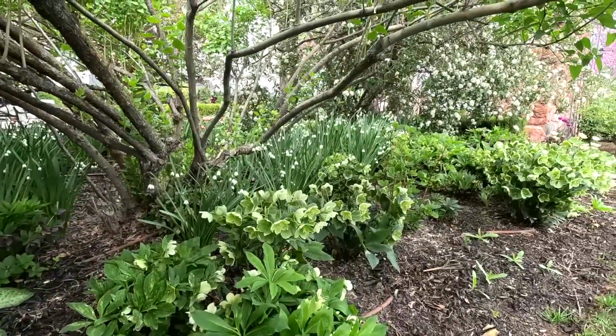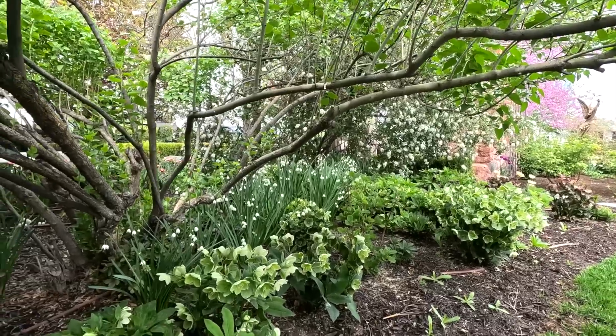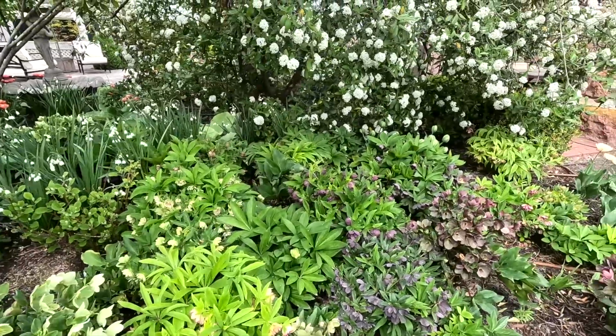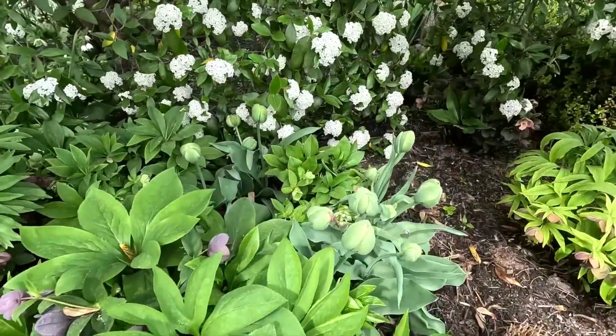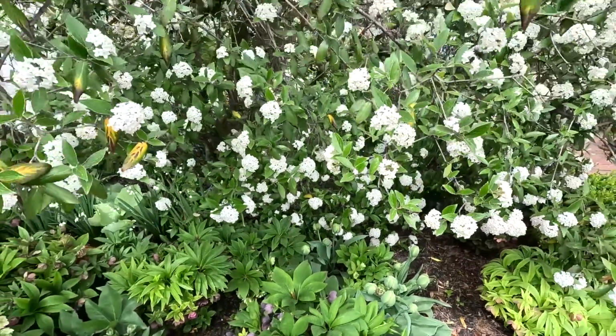Look at this. It's full of hellebores and leucojum, blooming viburnum. Oh, I just really love it. Tons of colors of hellebore in here and some big tulips about ready to burst. Look at that. My goodness gracious. Wish you guys could smell this viburnum right now.